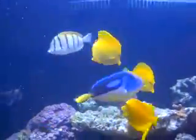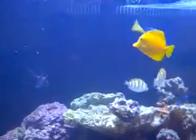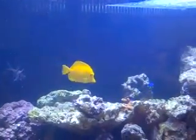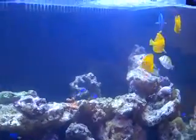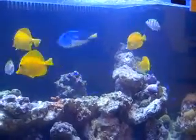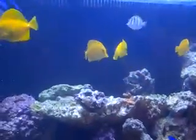Whenever the classroom, this space, is not being used by a school program, we're going to open up the doors and visitors can come on in. This exhibit really talks about the interactions of the various species of marine animals and plants in an ecosystem.